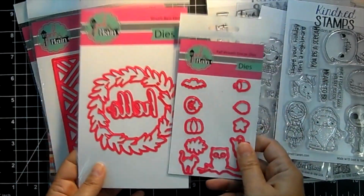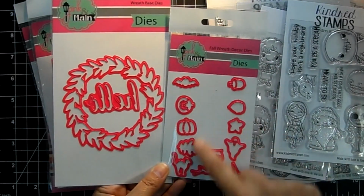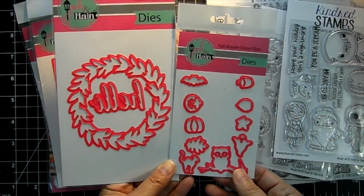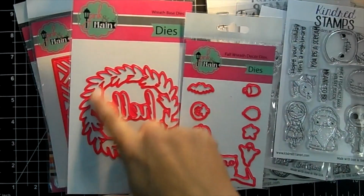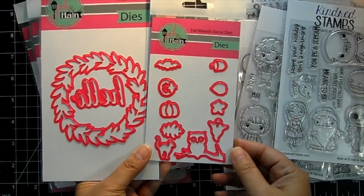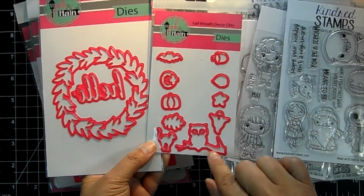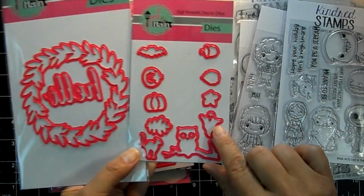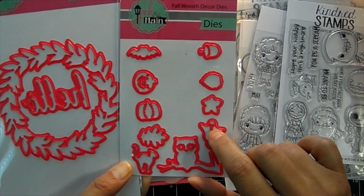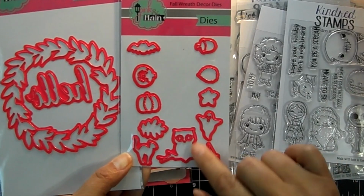I thought this set was really cute, and I'm sure they're going to come out with different seasons that you can decorate this wreath. So that'll be really fun. So we've got the wreath, and then we've got the word hello, and then this is the little add-on die, so you could decorate it for fall and Halloween. So you can see there's lots of detail, so it will cut out a face for you here on the pumpkin, the ghost, and then the owl.